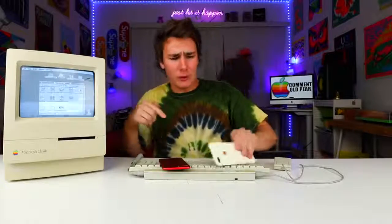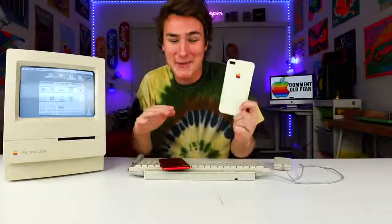So yeah, guys, that's pretty much it for the world's first retro iPhone. It legit looks like it came from the 1990s.